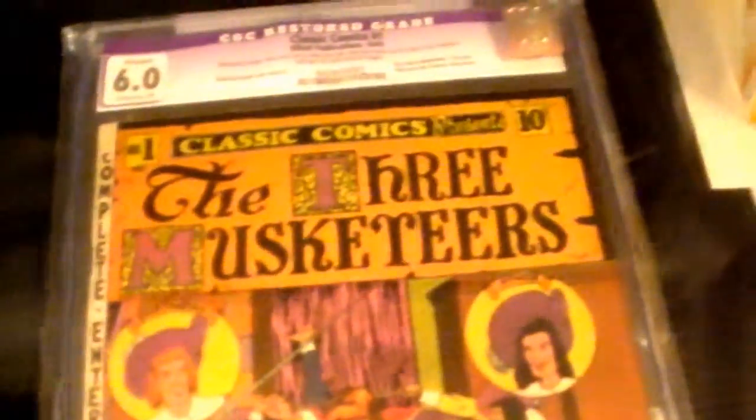Now I have a Gem Mint 10.0 Transformers Generation 1. So this would be Dreamwave Productions 2002. So it's about 13 years old, and it's got that really cool holofoil. And this is a fantastic comic here.